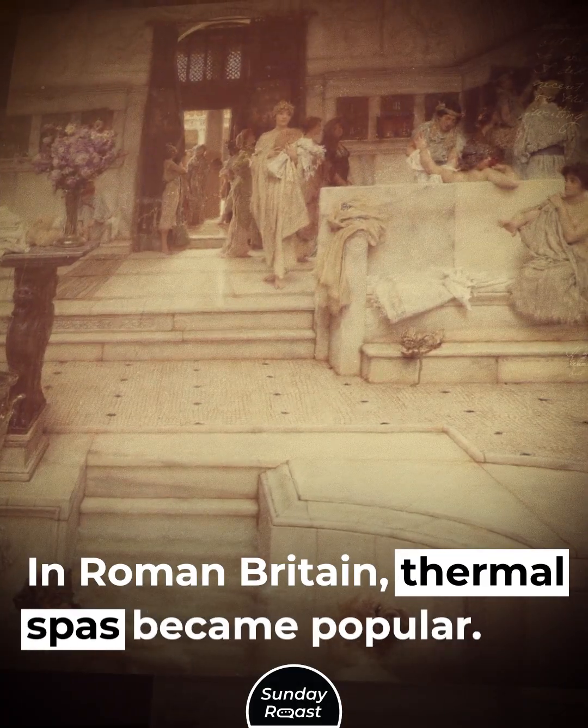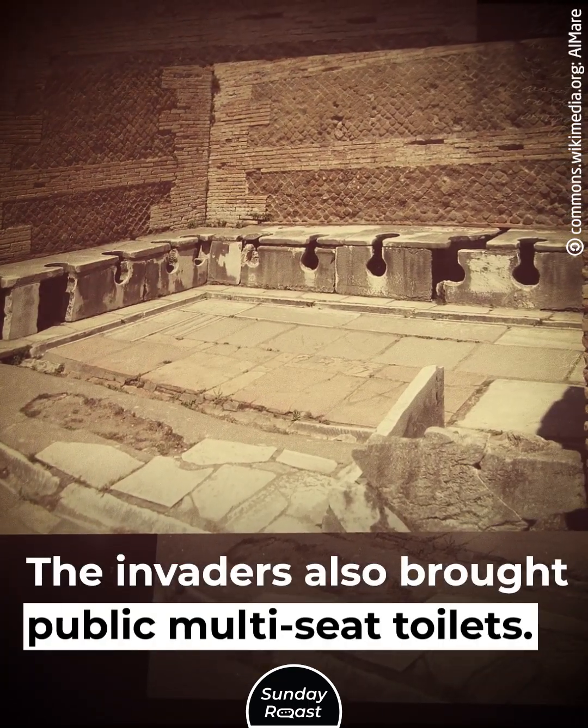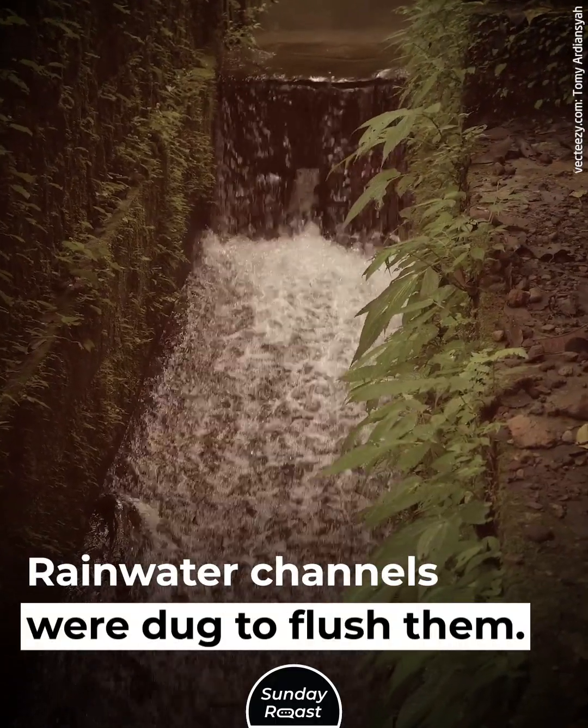In Roman Britain, thermal spas became popular. The invaders also brought public multi-seat toilets. Rainwater channels were dug to flush them.